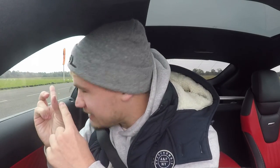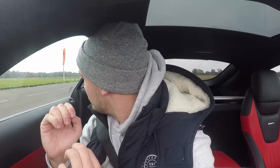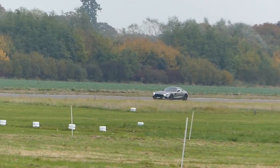I am sat in the middle of nowhere with zero phone signal, but you might be able to see behind me out of that window that that is a windsock. For the first time, I think ever, I have got access to an airfield.